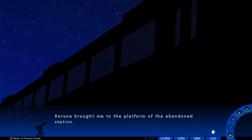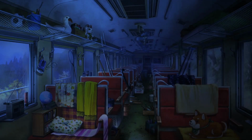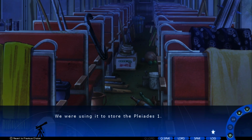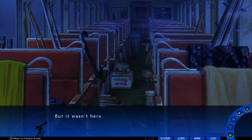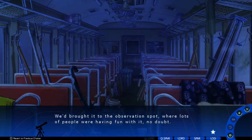Where's she taking me? Korona brought me to the platform of the abandoned station. Inside the train car, you mean? We're using it to store the Pleiades Ichigo. But it wasn't here. We brought it to the observation spot where lots of people were having fun with it, no doubt.